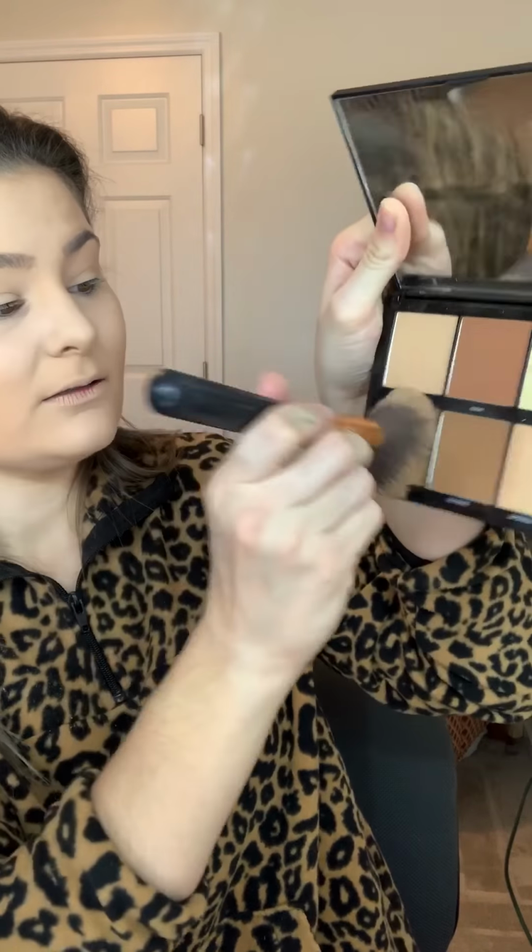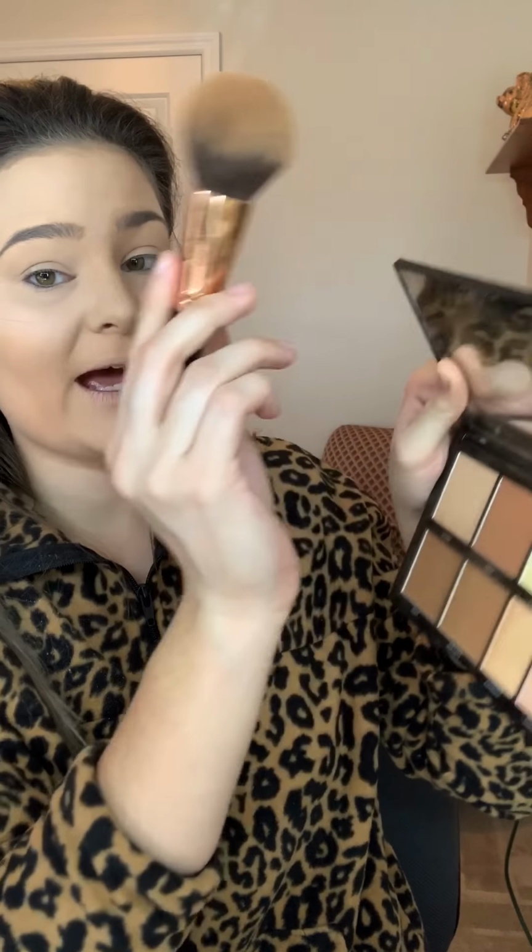So we'll go ahead and take a Morphe R2 brush. It's kind of angled. And I'm gonna go ahead and go into Donut. Tap, tap, and then brush off. And then I'm gonna go ahead and do my cheeks like that. And I'll go ahead and blend all the way up to my temples.